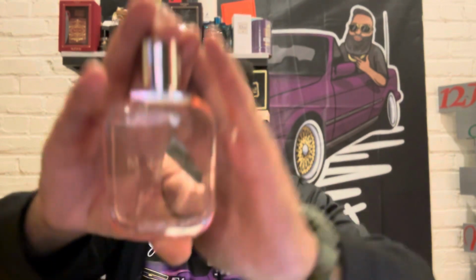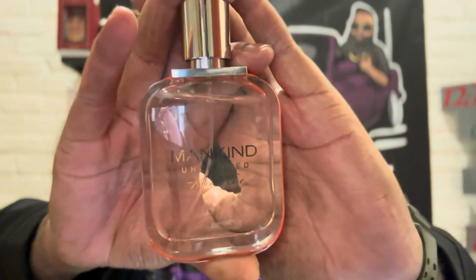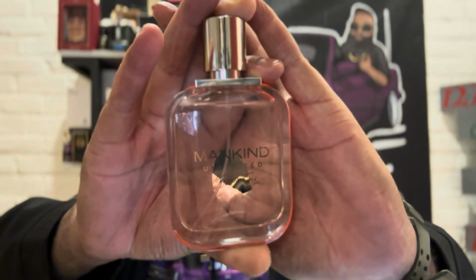All right, next fragrance we're gonna hop into. It's from the house of Kenneth Cole, and it's Kenneth Cole Mankind Unlimited. And man, I love this bottle. This is orange, aromatic, got some marine vibes in it. And man, this is summertime in a bottle.